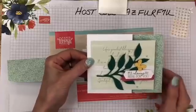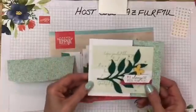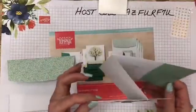Hi, Carolyn. Hi, Joanne. But I had to make one like that, and then I'll show you a few others that I did. So that's the Z fold.